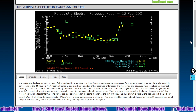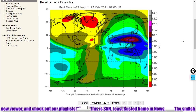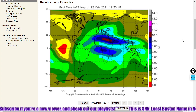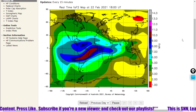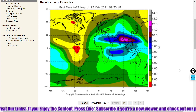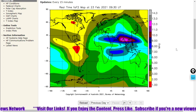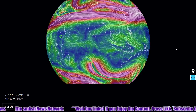The relativistic electron forecast model. The green boxes are the forecast, and the yellow diamonds are the observation. Here's the ionospheric visualization. Ionosphere looking pretty normal right now. Nothing too exciting to report on there. Here is the latest image at 9:30 Universal Time. Small area reaching 14 megahertz there at eastern India. It's the Bay of Bengal, I think.